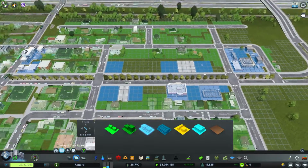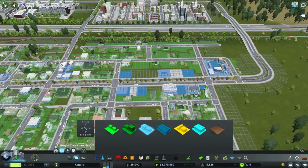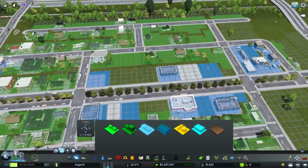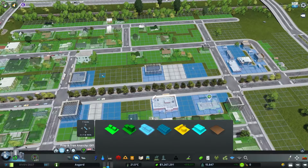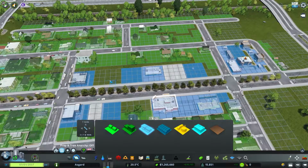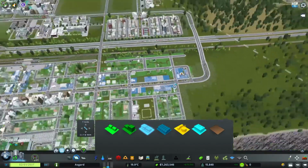I'm just wanting these buildings to build up in a particular way, in a nice even way. So that's why I'm being a bit careful with my zoning here. So I don't want to zone this little square until this building has appeared and established itself, because then hopefully it'll appear in the right way.